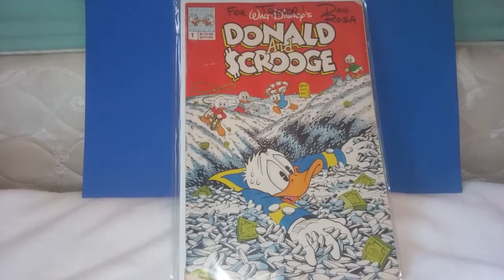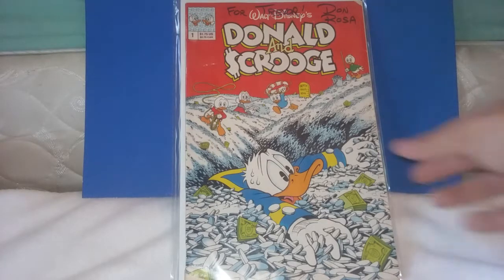You guys have already seen this one if you watched my entire autograph collection videos. This one is Donald Duck and Scrooge number 1, signed by Don Rosa, who wrote and drew all the comics in here. That one's probably my favorite.